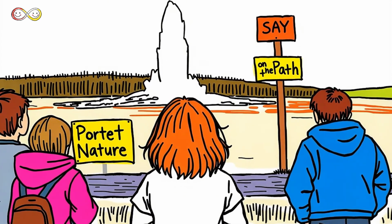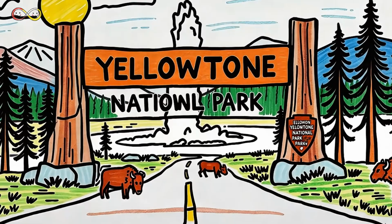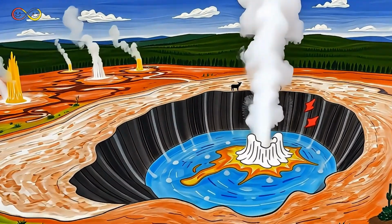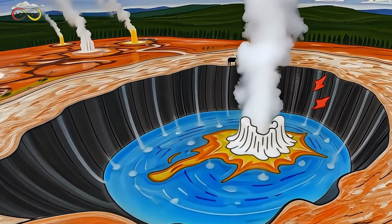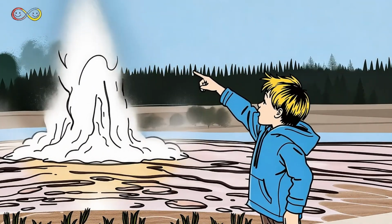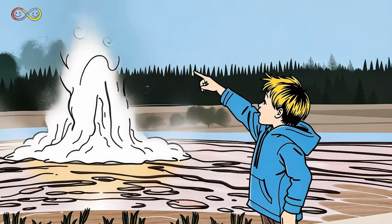Even in extreme heat, tiny creatures called microorganisms live in geyser pools. Studying them helps scientists understand life in harsh places, even on other planets. But geysers are delicate. If people throw trash inside or drain too much water, they can stop erupting forever. That's why we must protect them. From steam power to signs of life, geysers remind us how incredible and powerful nature truly is.